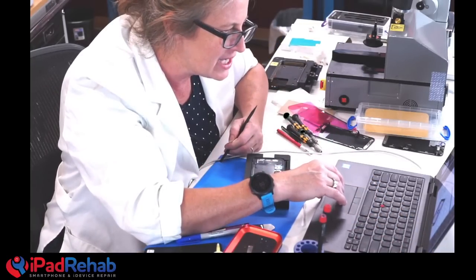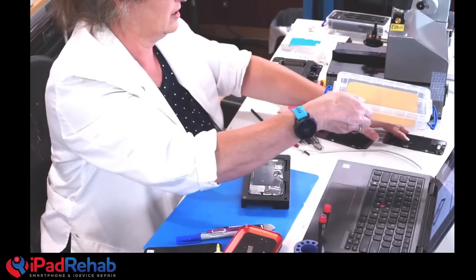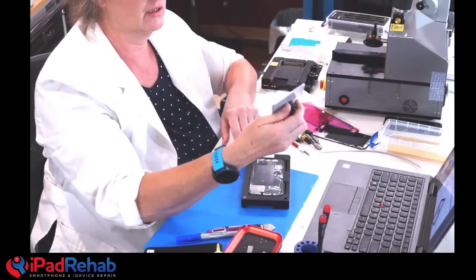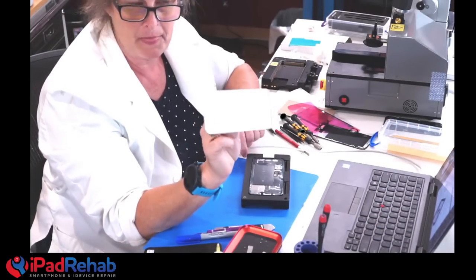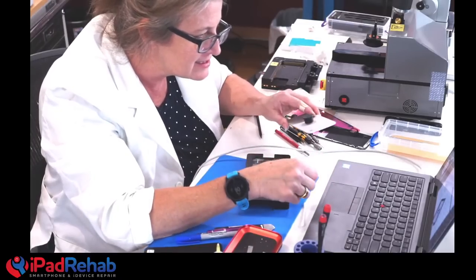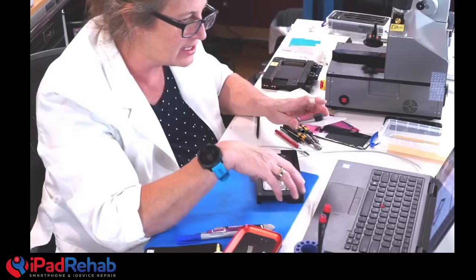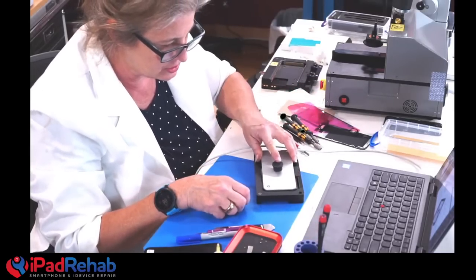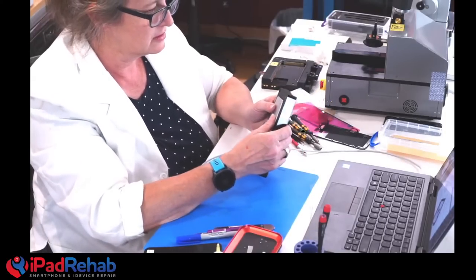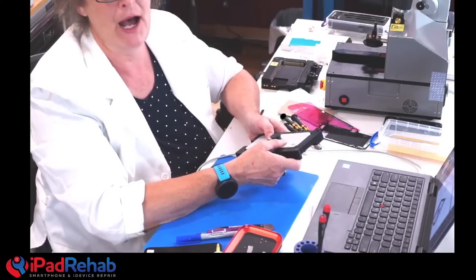Place the display adhesive press plate. I like this. This is new. The square macaroni lid. This is cool. Place the display adhesive press plate on top of the enclosure with the icon at the top right corner as shown. That is cool. I like that. So I'm gonna keep that, I'm gonna put it in my pocket.